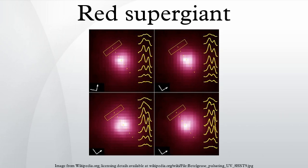Some red supergiants undergo blue loops where they temporarily increase in temperature before returning to the red supergiant state. This depends on the mass, rate of rotation, and chemical makeup of the star. While many red supergiants will not experience a blue loop, some can have several. Temperatures can reach 10,000 kelvins at the peak of the blue loop.